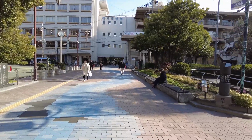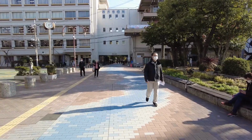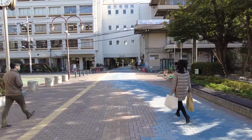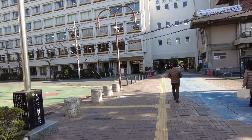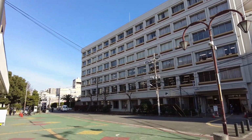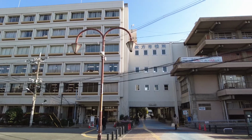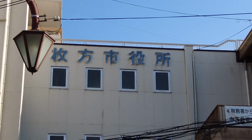Okay, this is the next place that we're going to see. Is not the most beautiful building. It is definitely not T-SITE. But this building here looks very dated. But this is Hirakata City Hall. You see the sign there, Hirakata City Hall, Hirakata市役所.